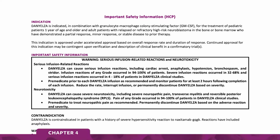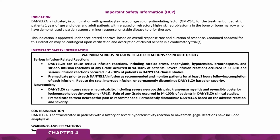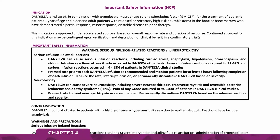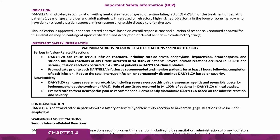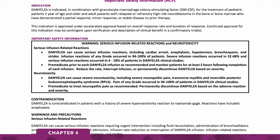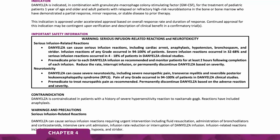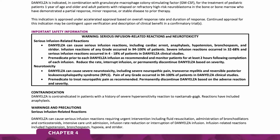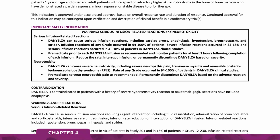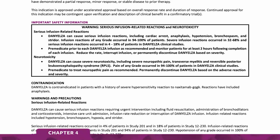Important safety information. Warning: serious infusion-related reactions and neurotoxicity. Serious infusion-related reactions. DANYELZA can cause serious infusion reactions, including cardiac arrest, anaphylaxis, hypotension, bronchospasm, and stridor. Infusion reactions of any grade occurred in 94 to 100% of patients. Severe infusion reactions occurred in 32 to 68%, and serious infusion reactions occurred in 4 to 18% of patients in DANYELZA clinical studies. Pre-medicate prior to each DANYELZA infusion as recommended, and monitor patients for at least 2 hours following completion of each infusion. Reduce the rate, interrupt infusion, or permanently discontinue DANYELZA based on severity.